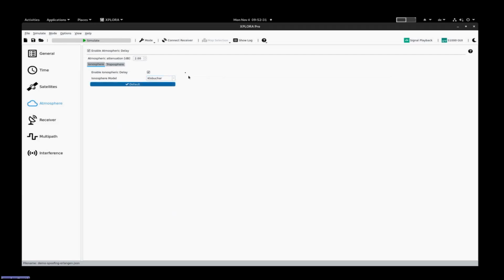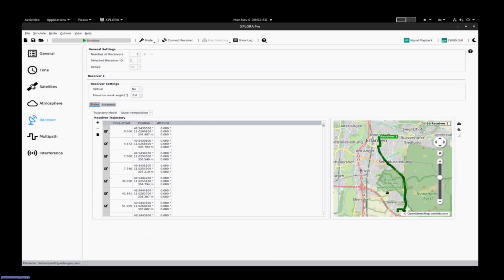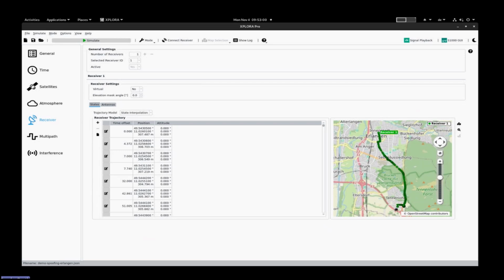Yeah, so these are the atmosphere settings. I'm reverting to default now. And then, maybe the most relevant setting in a GNSS simulator is the actual receiver position or trajectory. As you can see here from the map, in this simulation, we prepared a trajectory, basically starting from the IZT offices going to the inner city, following roads.